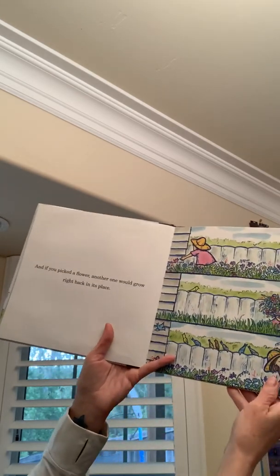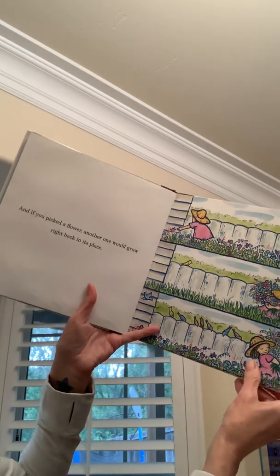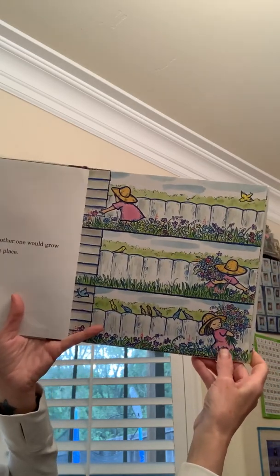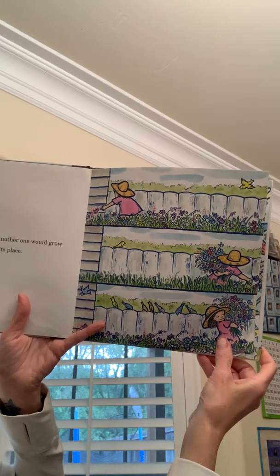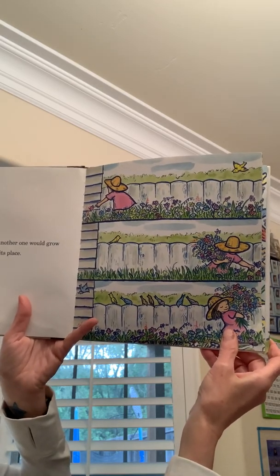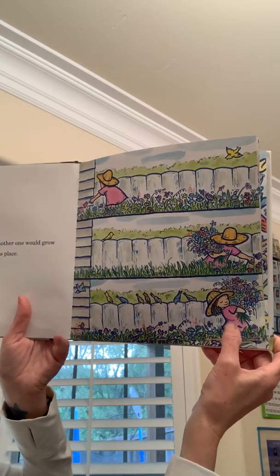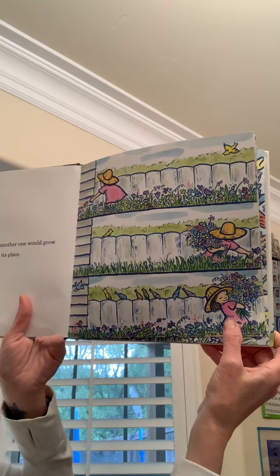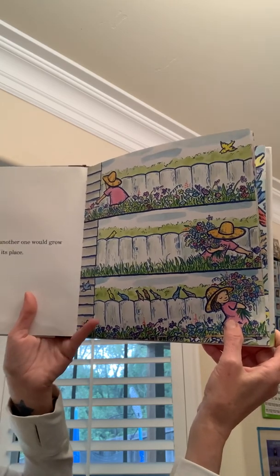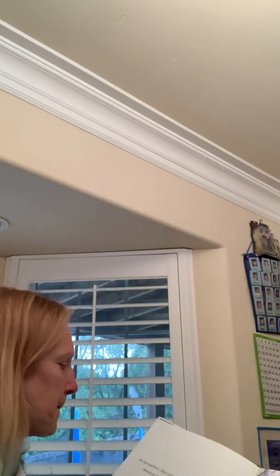And if you picked a flower, another one would grow right back in its place. This is something you would like because I always tell you not to pick flowers because then there's no flower there. But in this picture, first she's picking the flowers. The second picture, she's picked a whole bunch of flowers. And then the third picture, there's flowers coming back already. That would be really cool. But flowers actually take a really long time. Yeah, usually a whole year.